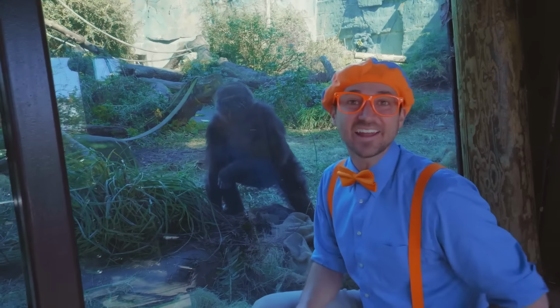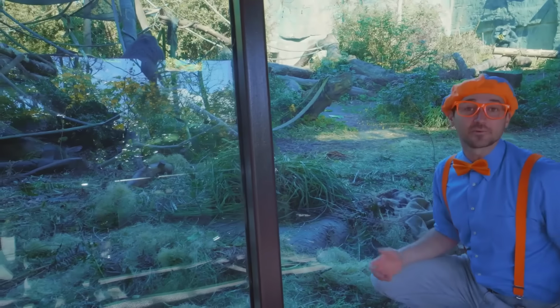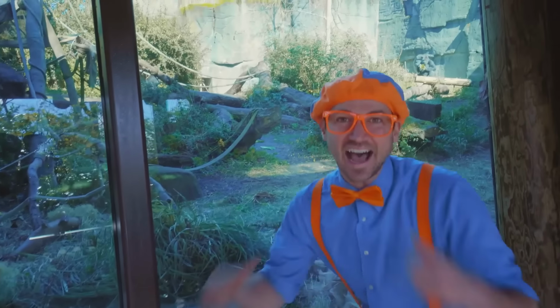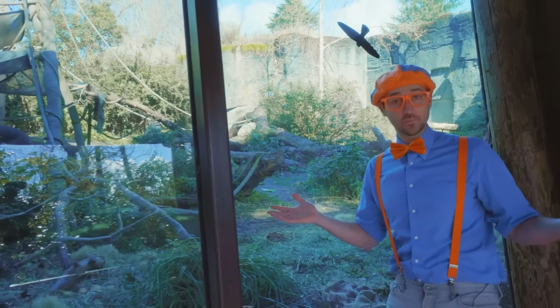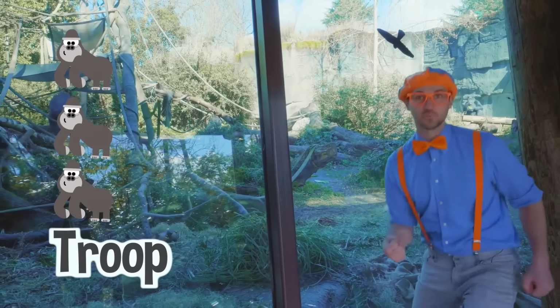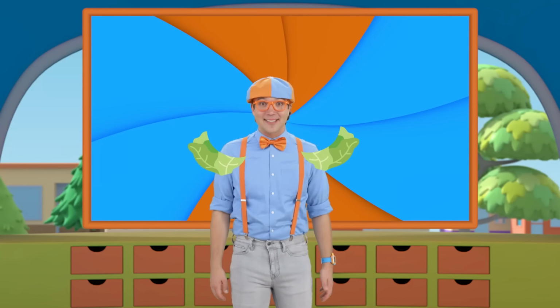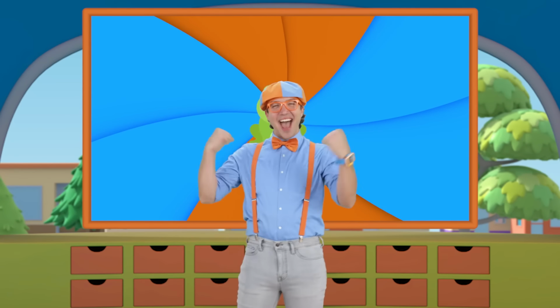Gorilla habitat. Whoa, look at her. She is so cute. Yeah, they're throwing some enrichment out, so then the gorillas have some snacks. I love snacks. All these gorillas here, the group is actually called a troop. Whoa, group rhymes with troop. It was really cool feeding a giraffe lettuce. Let's see what's next.